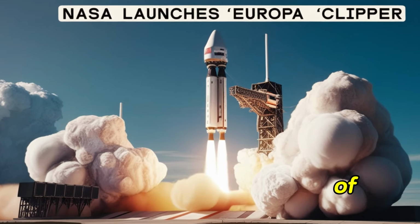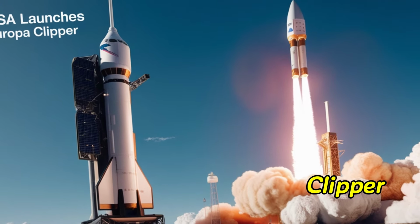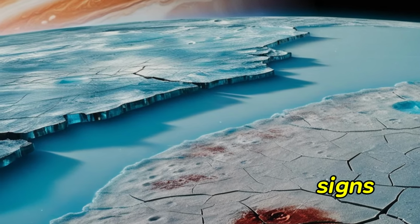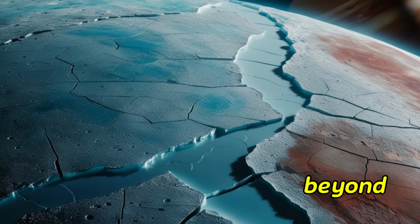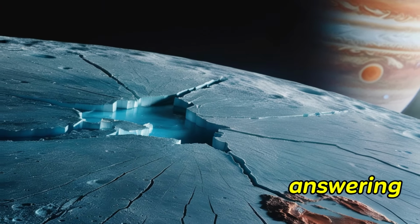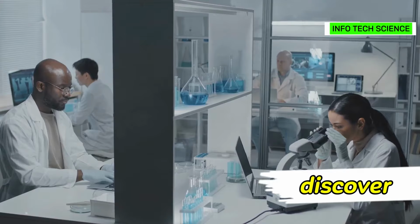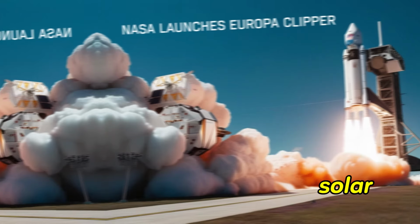Today we're diving into one of the most exciting space missions of our time, NASA's launch of the Europa Clipper spacecraft. This mission is heading for Jupiter's intriguing moon, Europa, a place that could potentially harbor signs of life. Yes, you heard that right. If you've ever wondered whether life exists beyond Earth, then you'll want to stick around because this mission might bring us closer to answering that age-old question. Let's break down what makes the Europa Clipper mission so important, what scientists hope to discover, and how this spacecraft will explore one of the most mysterious moons in our solar system.